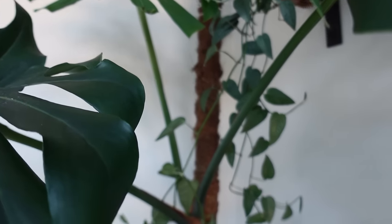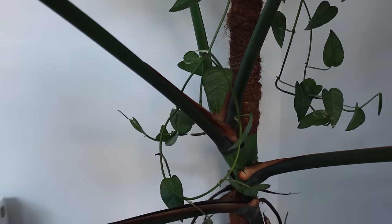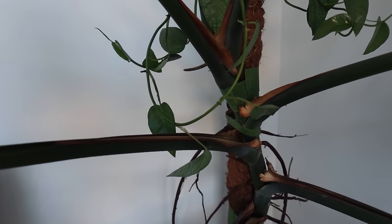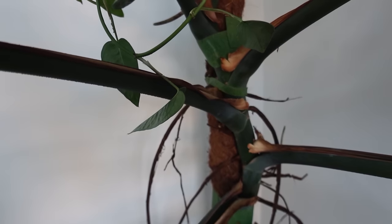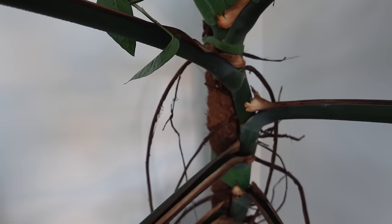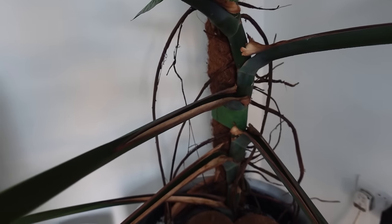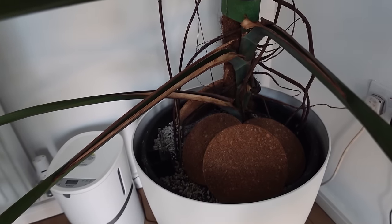Also, excuse the random plant that is wrapped around the meristem of this one. I've only done it temporarily so that the cats were less likely to get at it, but it probably needs a trim. We'll get to that later. I'm showing you now how it's attached to this moss pole, coir pole. It is not my preferred method of attaching a Monstera, but this had actually previously been stuck to a wall in the unit, so I had to give it something.